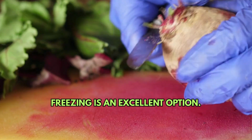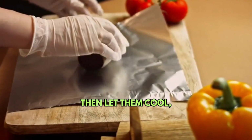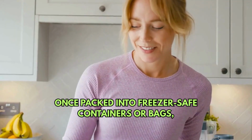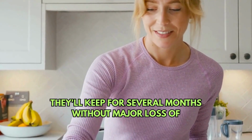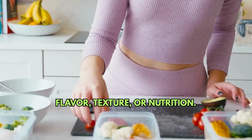Bought more than you can eat in time? Freezing is an excellent option. To do this, cook the beets first, either by boiling or roasting. Then let them cool, peel them, and cut into slices or cubes. Once packed into freezer-safe containers or bags, they'll keep for several months without major loss of flavor, texture, or nutrition.